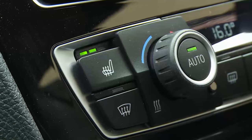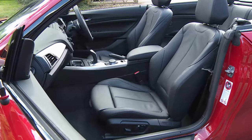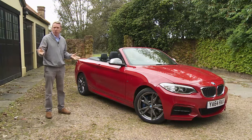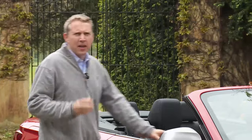Personally, I'd also want seat heating as a non-negotiable on a convertible car, particularly if you specified leather seats. Otherwise, though, the options list tally seems reasonable, though, of course, can be financially ruinous if you don't keep your box ticking in check. Let's start with the dynamic stuff.